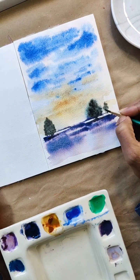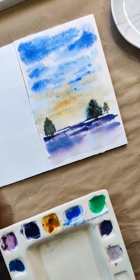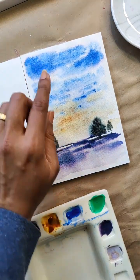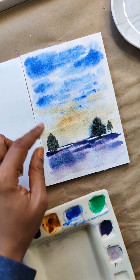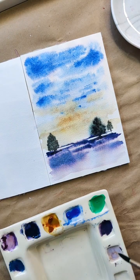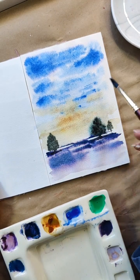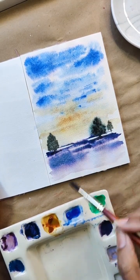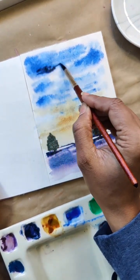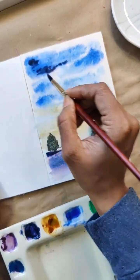So here we go. Let's do 3 trees. And in fact, this paper is the Bao Hong paper, and it's a little bit extra thin, so you can see some buckling happening there. What I want to do now that it's a little bit dried up is take some of that darker blue, or that purpley hue that we used at the bottom, and add a little bit of that into the sky.